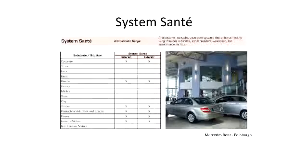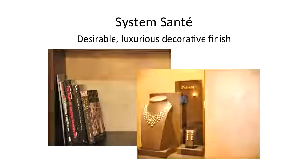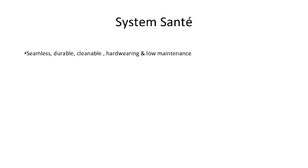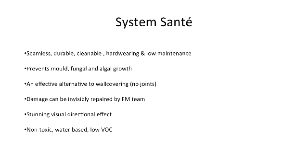We'll conclude now with our third and final system, System Sante. This is a high-end, decorative, luxurious finish that can be used internally and externally. It's a desirable, luxurious, decorative finish, very similar to a Venetian plaster type effect. The key points here are that it's a seamless, durable and cleanable finish, low maintenance. It has antibacterial properties, it's a definite alternative to wall coverings because there's no joints. It can be easily repaired, visually it's stunning, it's low VOC, it's quick drying, meaning it's very program efficient.